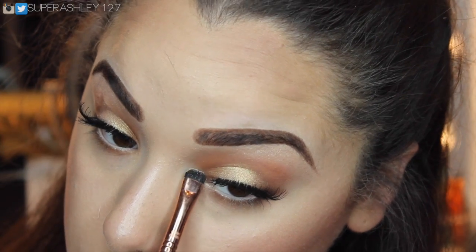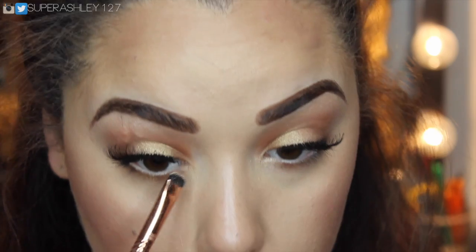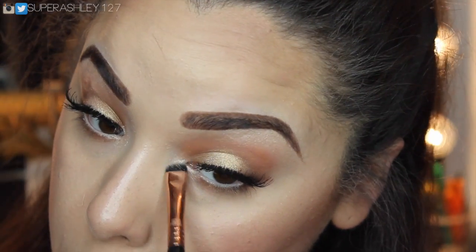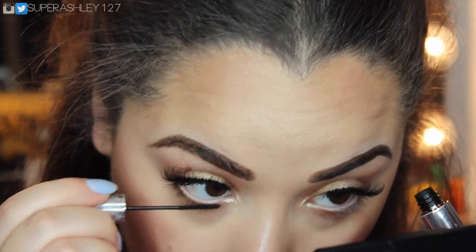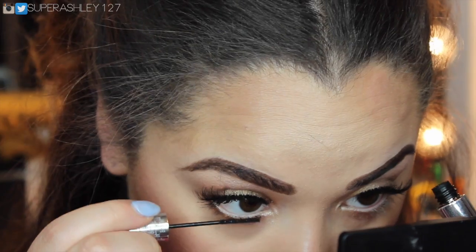And then I went ahead with Kitten and put a ton of that on the inner corner because I wanted the inner corner of my eyes to be really, really bright. So I kind of packed on quite a lot, but it looked gorgeous and I love a bright inner corner, especially for daytime and especially for dates. Then I just went in with a mascara and coated my bottom lashes to finish off the eyes.